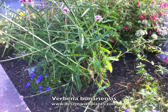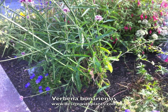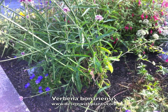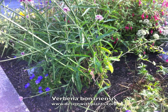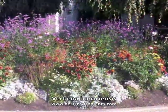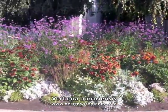Now here's a good shot of the plant itself. At the base of the plant, there's not a lot going on. It's a very sparse little cluster, and really the show is up higher. So you see these long, kind of squarish stems that support the flowers, and here again you can see it in this perennial border.